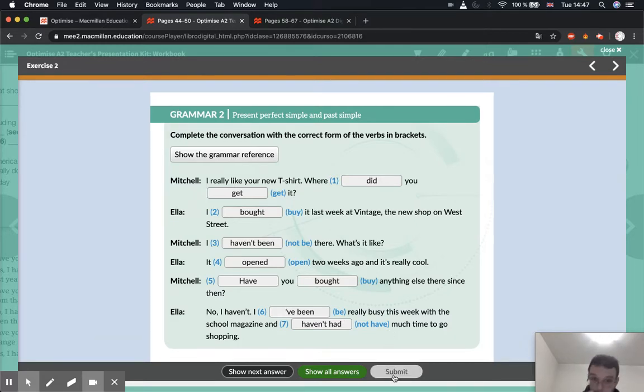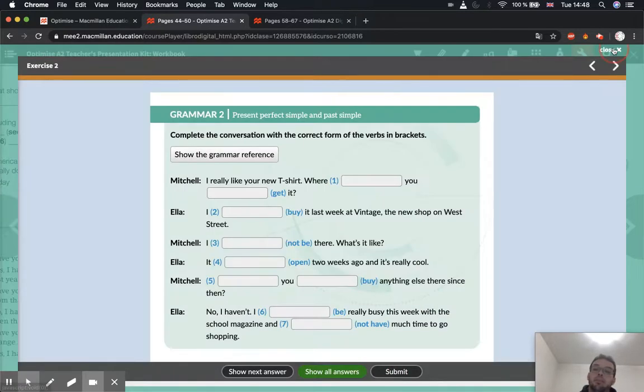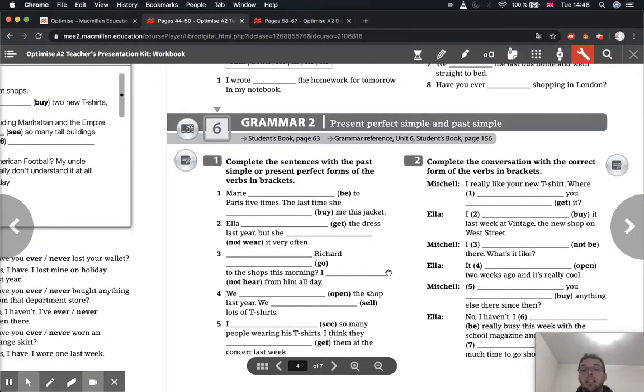Good. Did you get all the answers? Of course you did. Brilliant. Hopefully now you understand and can differentiate between the two tenses a little bit better.